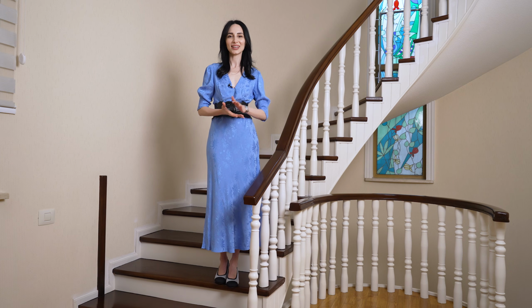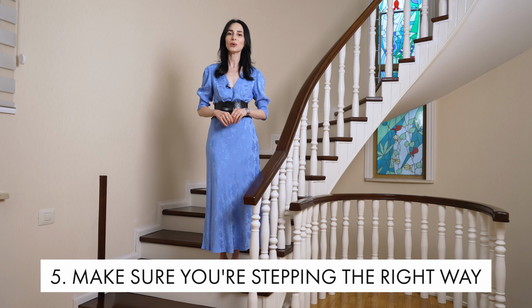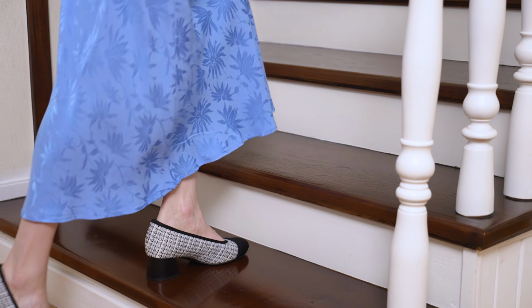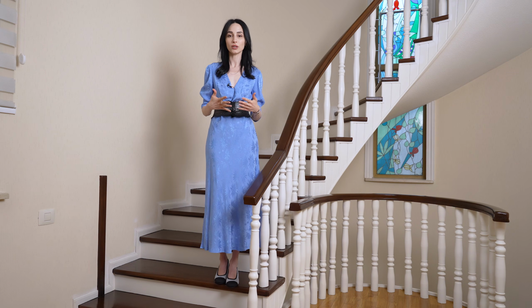The next important etiquette rule when it comes to walking up and down the stairs is ensuring that you are stepping the right way. And the right way is with the heel first. Whenever you step on a stair, it should be heel first and then your toes. So heel, toes, heel, toes. And this also helps you to balance yourself a little bit more.